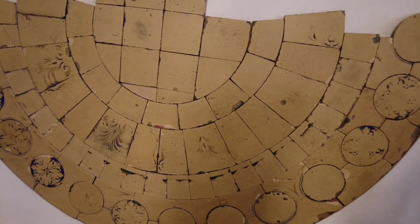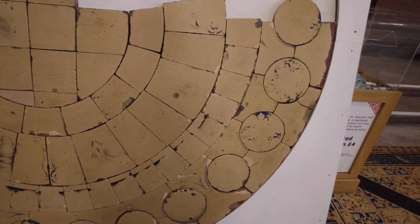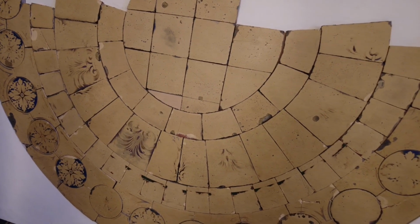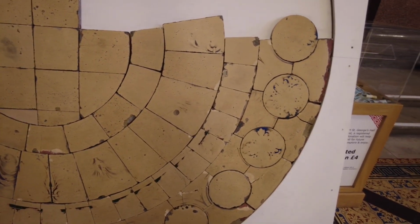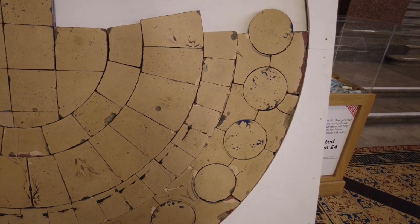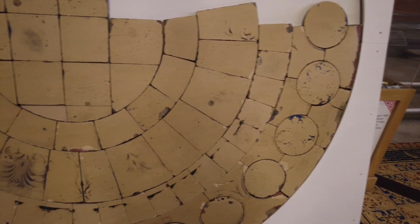Replacing the original dolphin roundel, over time some of our wonderful Minton tiles have worn and aged. In order to preserve this extraordinary heritage asset, St George Hall commissioned the replacement of the dolphin roundel behind you. The replacement is historically accurate, and we have kept some of the original tiles to show you the aging process and the need to cover up the main floor.